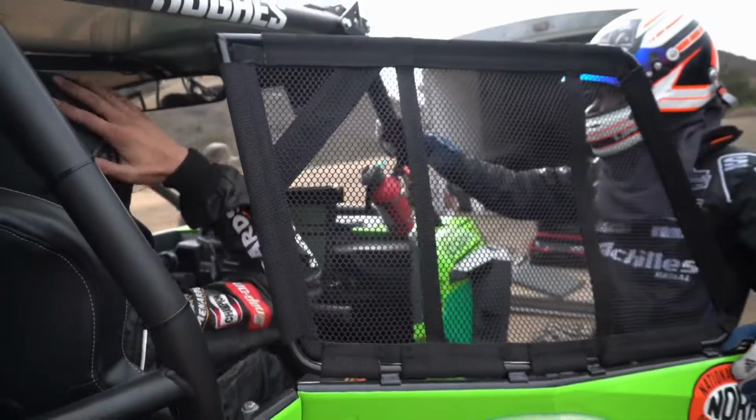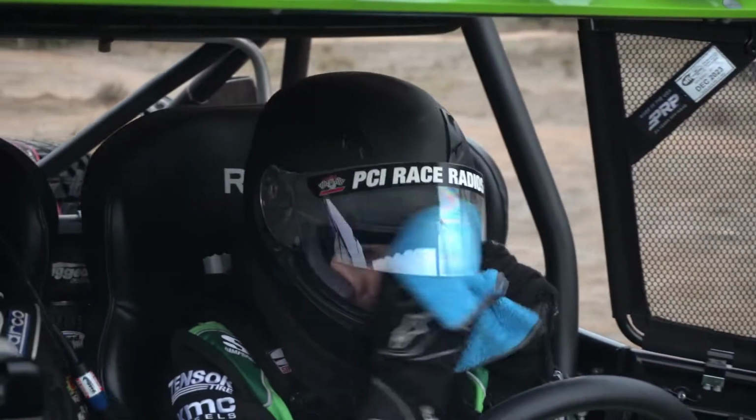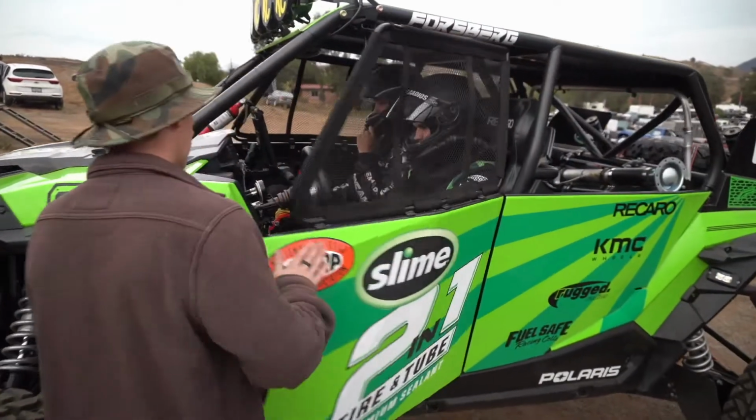I'm running it, it's going to be coming down in here. So that's what I'll have to do, is I'll have to get out and route it back through the shoulder strap.